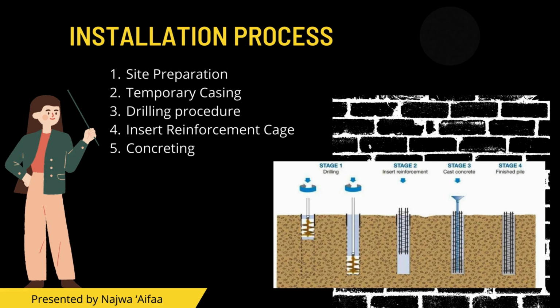Next is the temporary casing installation, which is employed for pile alignment and management of the soft upper layers. Casing must be fitted by vibration using a powerful vibro hammer or by rotation using the drilling rig to dig a hole in the soil. Moving to the next step is drilling. The drilling procedure begins once the casing is secure and concentrated to the pile center. So the building process begins with drilling a vertical hole into the soil with a bored piling machine.